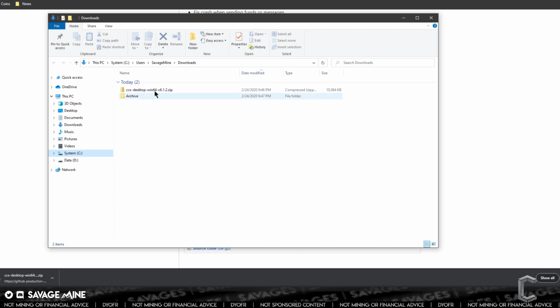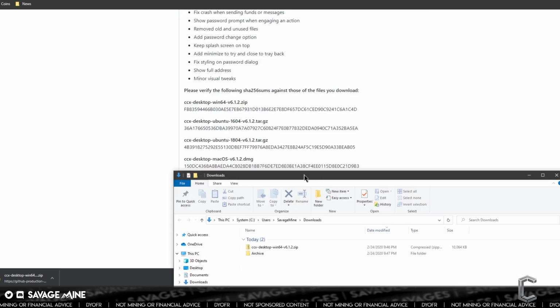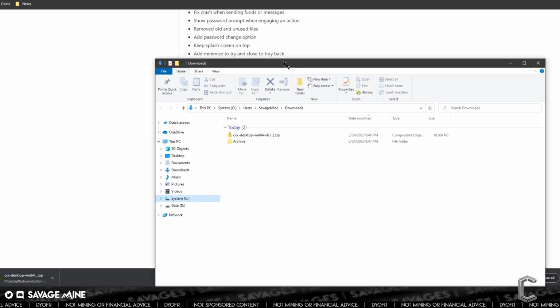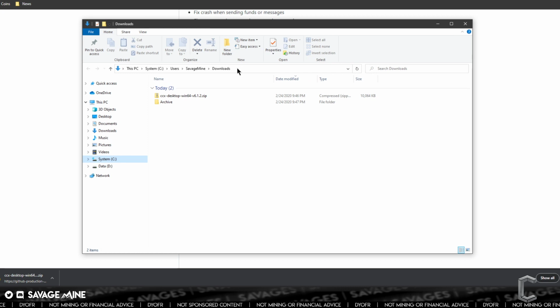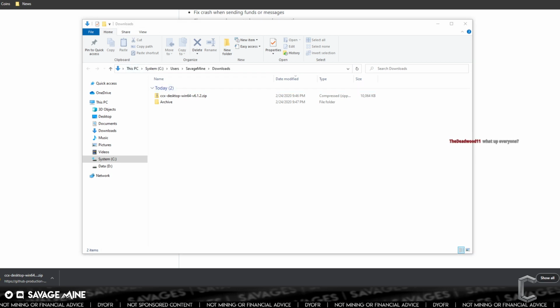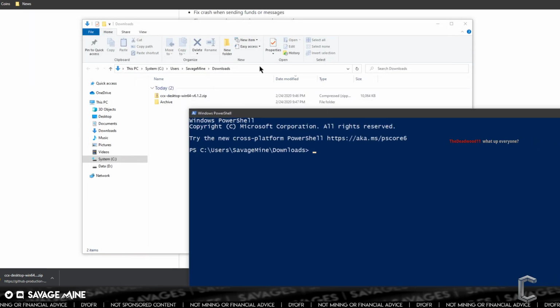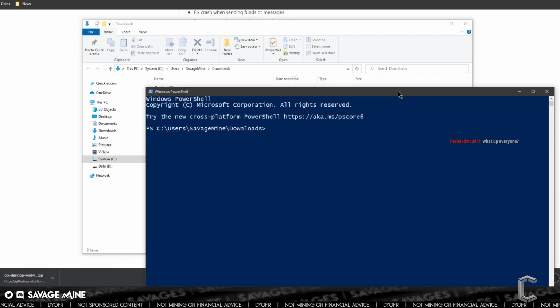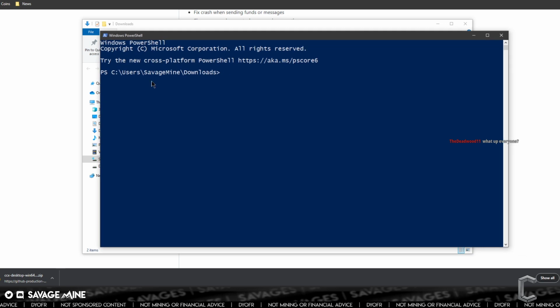All right. So here's the file that we downloaded, Win64 6.1.2. We're going to go to PowerShell. Whenever you type into the address bar like that, it just opens up in that location, which makes it super convenient. See how it opened up PowerShell in the downloads folder? So that's kind of nice.